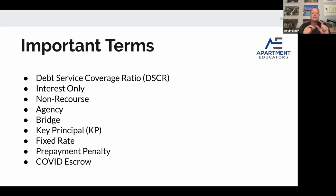If the bank payment is 20 grand a month and the property throws off 40 grand a month after operations, well, now you've got a debt service coverage ratio of 2, right? That's really good because you can pay the bank and still have all that money left over. The bank is typically looking for 1.25, maybe 1.35, something along those lines, right? So that's what a debt service coverage ratio is. They want to make sure you can pay all the operations and pay the bank and then whatever's left over, right?